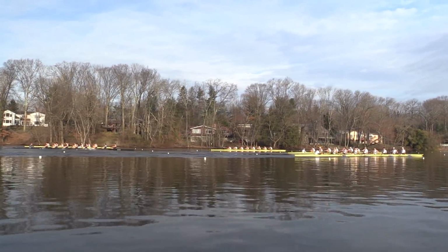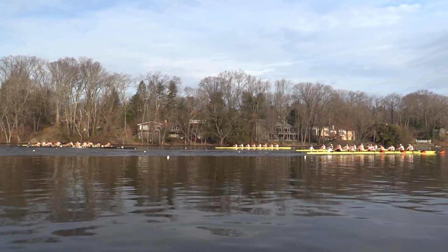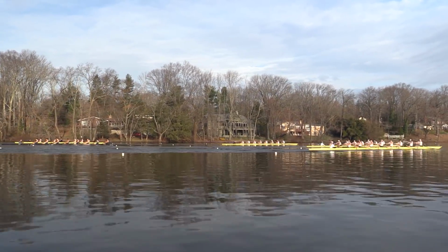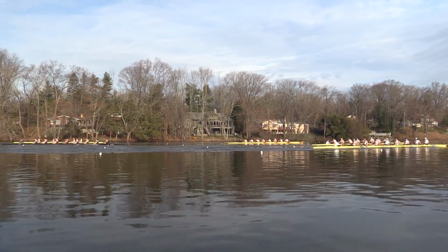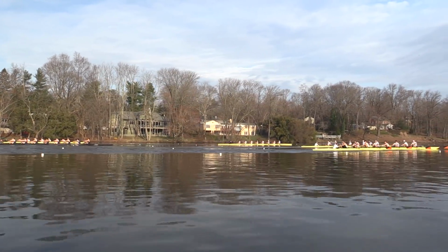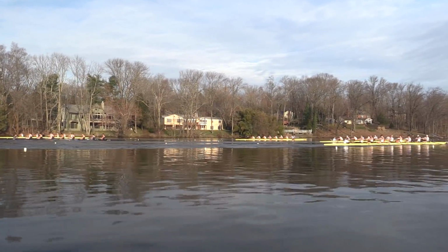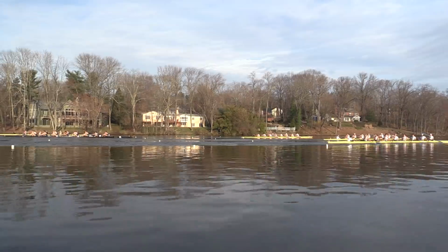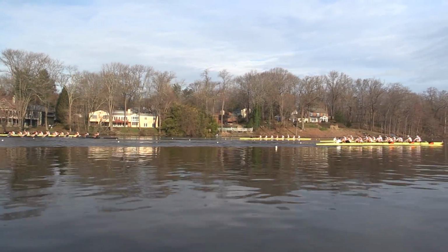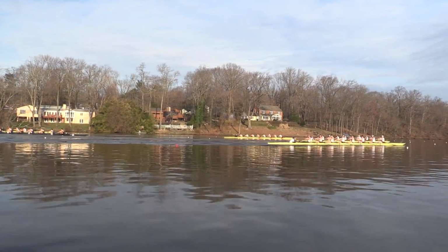And the Princeton 2V, 3V, and 4V have surged to about a 1-length lead over Georgetown and the Princeton 5V. Looking like a battle between the 5V and Georgetown. Let's see if the Princeton 5V can get a surge back. They're currently sitting about 4 seats down. Still looking strong though. All crews sitting around a good base pace.